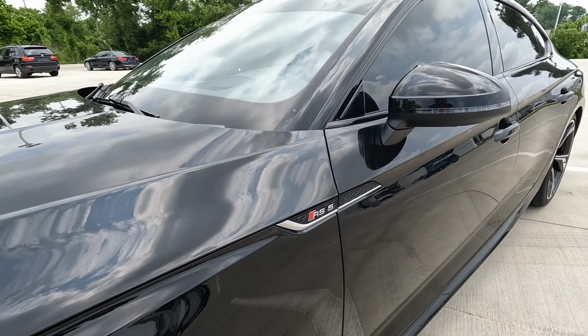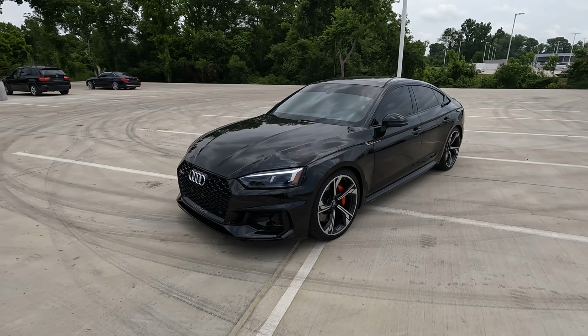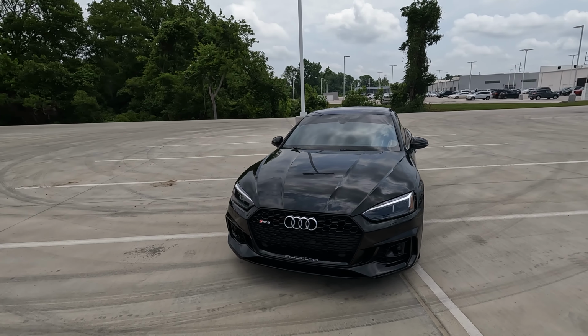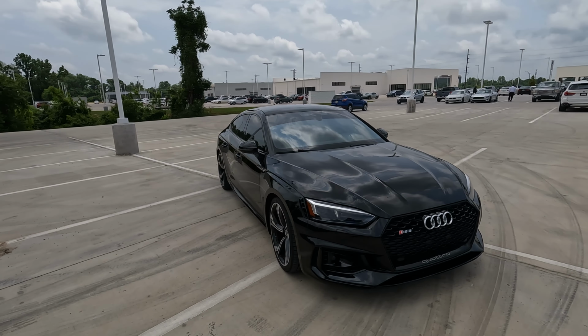So tell me what you think down in the comments. Should you buy a used 2019 Audi RS5? Definitely a very nice vehicle, fun to drive and comfortable depending on which driving mode you are driving in.